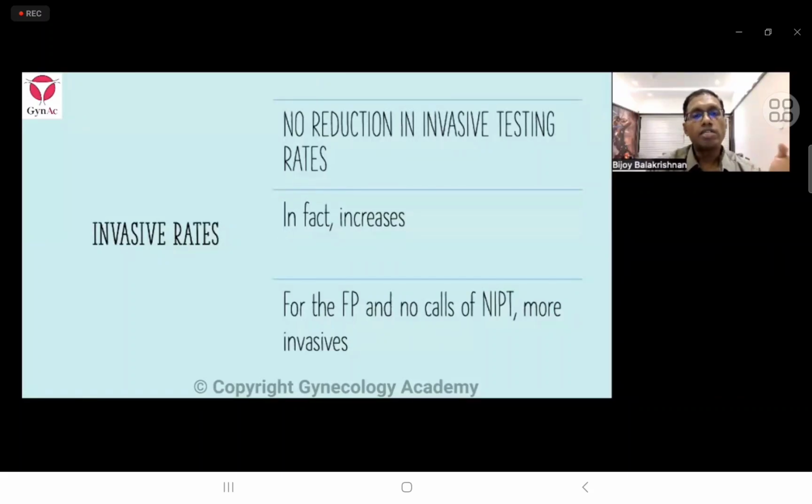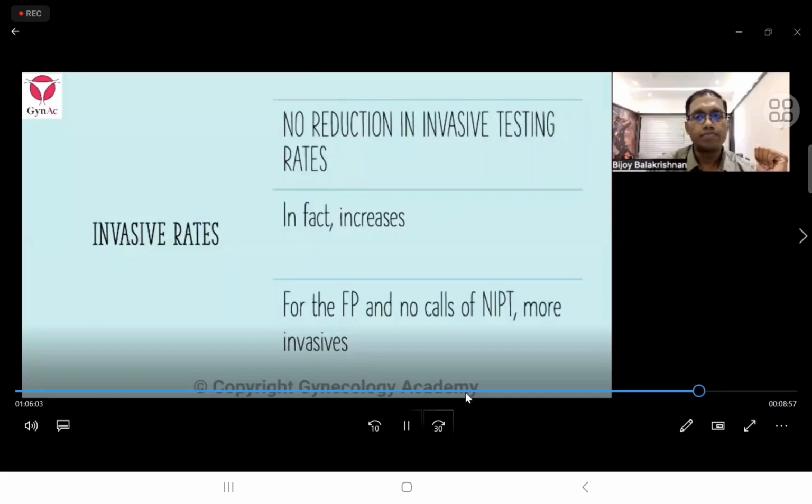In fact, your invasive testing rate is going to increase because you're going to do NIPT, and we know that NIPT is going to show a lot of false positives and also throw up no call rates, or no result rates. So for all those no calls or false positives that come up on NIPT, you're also going to give invasive testing, and so your invasive testing rate is not going to go down if you keep your cutoff at 1 in 250.